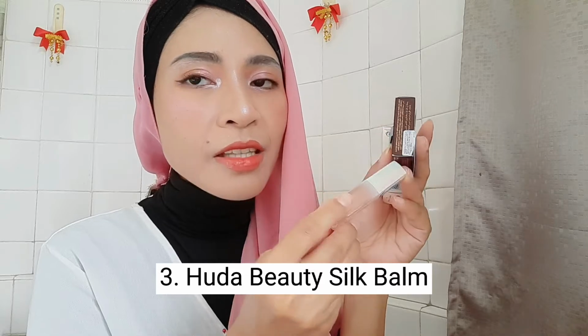And next I have 4 lip products. First is from Huda Beauty. This is like a lip balm. Okay, I didn't open the plastic with you guys.